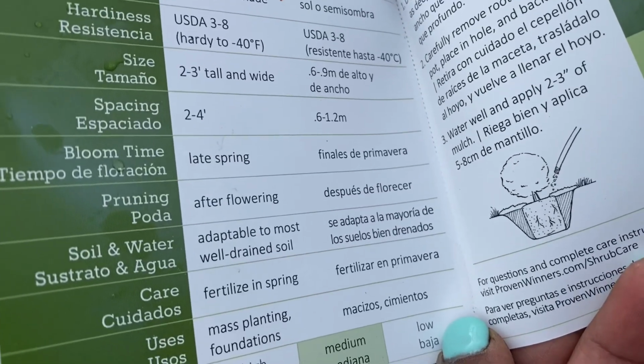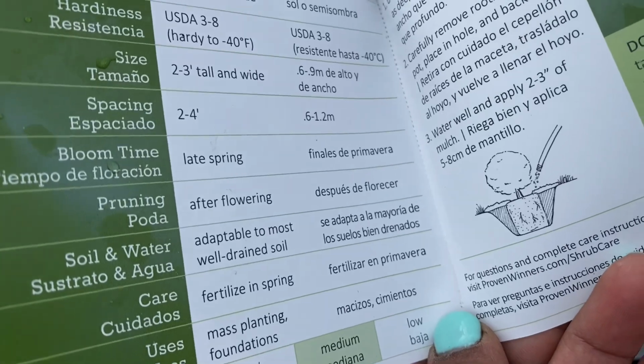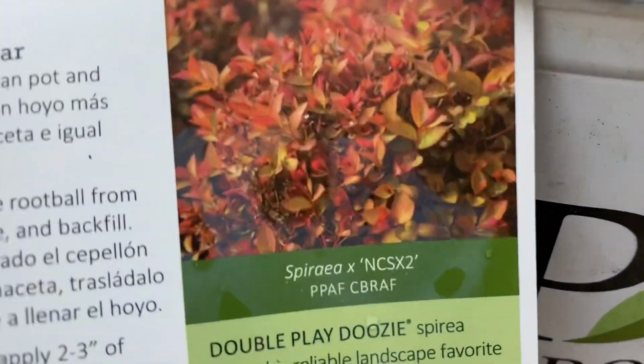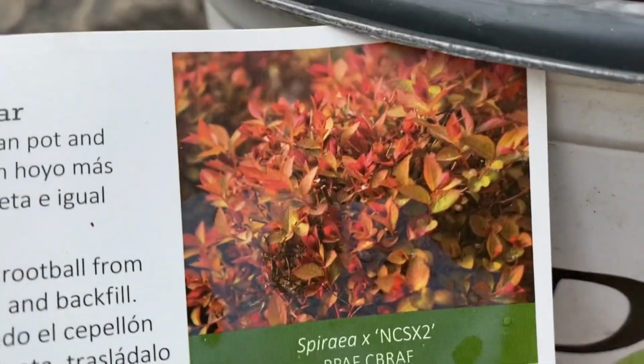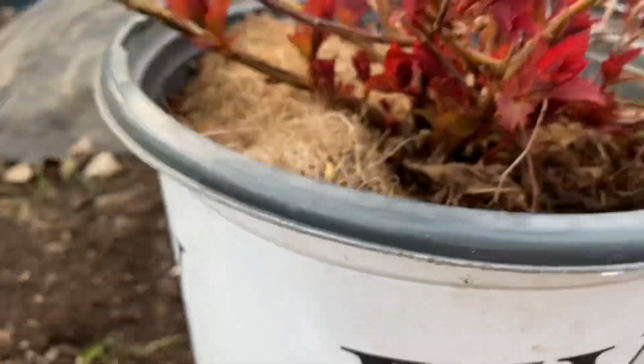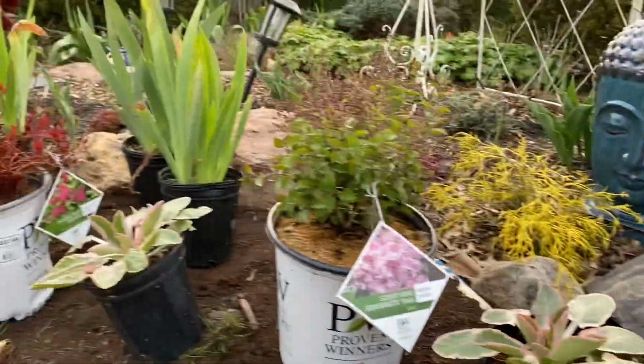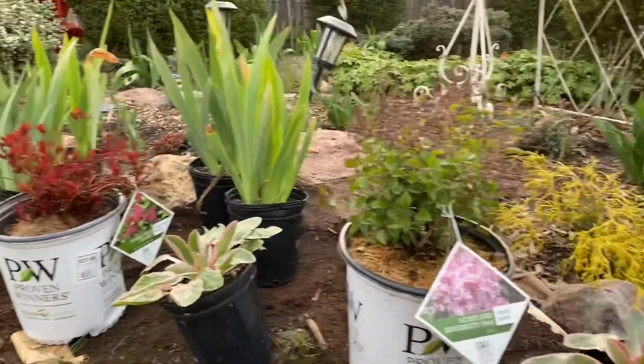So you can prune it after it flowers, but it blooms on old and new wood. So it's beautiful, and it has a really nice color, as you can see, and in the fall it also has a beautiful fall color. So I really like these shrubs, and I'm going to add 2 of them in this bed over here.